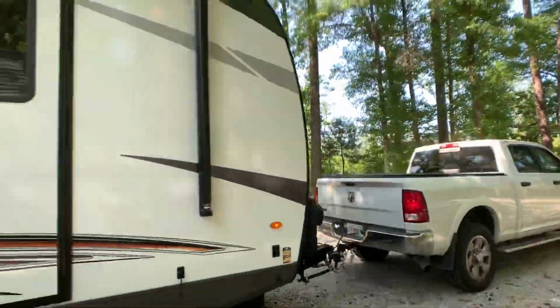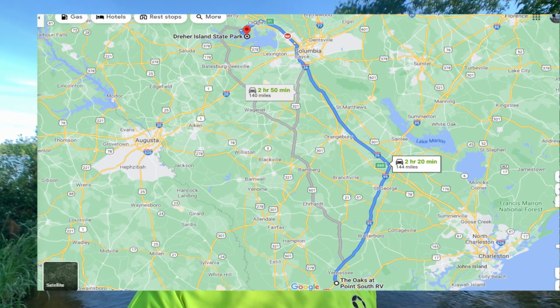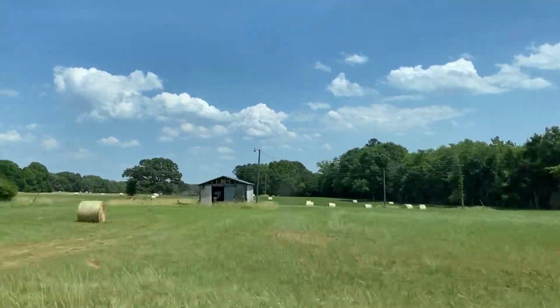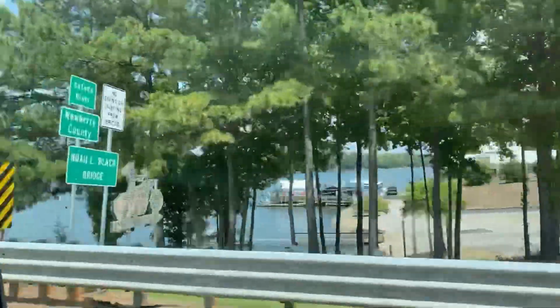When we left you last episode, we were still in Yemassee, South Carolina. So we had to drive up here to Lake Murray, obviously, and we elected not to take the highway route, which was the shortest route, but to take this back route that I'll show you. It was a little bit longer, but it was much more scenic, and we don't regret it for a minute. And overall, it was a pretty pleasant drive.